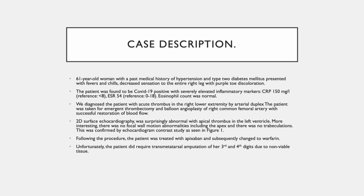At that time, we performed an arterial duplex on the patient, and she was found to have an acute thrombus in her right lower extremity. She was taken for emergent thrombectomy and balloon angioplasty of the right common femoral artery with successful restoration of blood flow. On 2D surface echocardiography, it's kind of interesting. We identified the source as an apical thrombus in the LV. However, what was really quite surprising was that there were no focal wall motion abnormalities, including the apex itself, and there was no trabeculation at all, or anything else to suggest a potential etiology or how this thrombus may have formed within the LV.